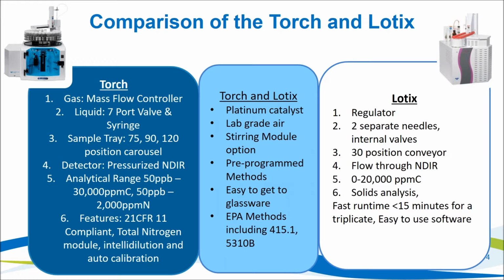The Lotix uses 2 separate needles. It uses pneumatic pressure to fill up a sample loop, and that's how you get the correct sample volume. They have different trays, so if you want more of a variety of sample trays, you have that with the Torch. You have a 75, a 90, and a 120 position carousel, while the Lotix only has 1 style tray, which is a 30 position conveyor.